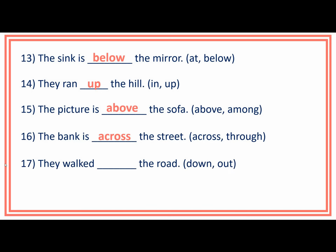Number 17. They walked blank the road. Prepositions inside the bracket are down and out. Answer is, they walked down the road.